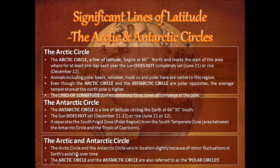As far as the Arctic Circle and Antarctic Circle vary in location, right? So a slight variation is there because of minor fluctuations in Earth's axial tilt over time. So because of Earth's axial tilt over time, you do have a slight variation between these two. The Arctic Circle and Antarctic Circle are also referred to as polar circles. Just consider the polar circles.